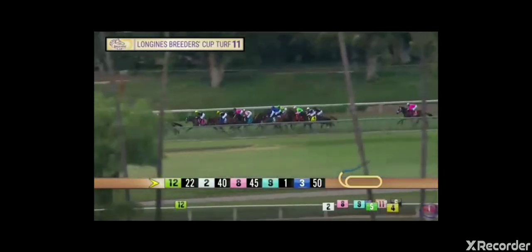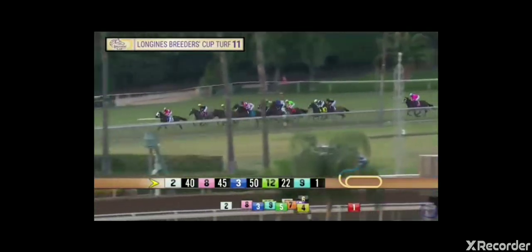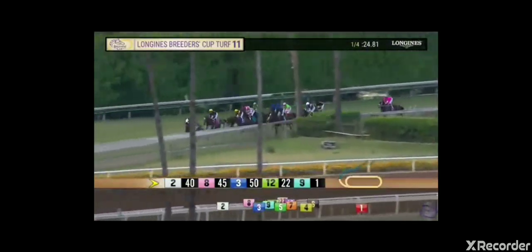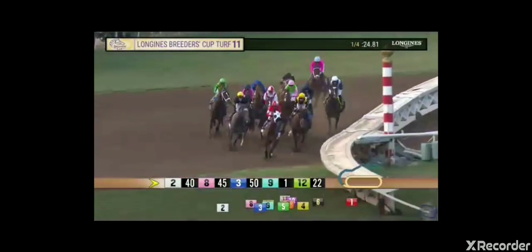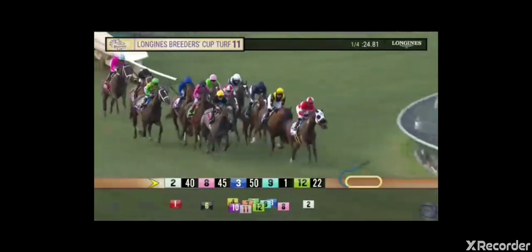The lead belongs to Acclimate, who opens up a length and a half. Bandua is in second, and then it's United in third. Channel Maker is fourth. He's on the outside of Bricks and Mortar. Arklow a bit headstrong outside of that pair. Old Persian is next, followed by Anthony Van Dyke, who's down on the inside, approximately 6 lengths off the lead as they get to the main course.